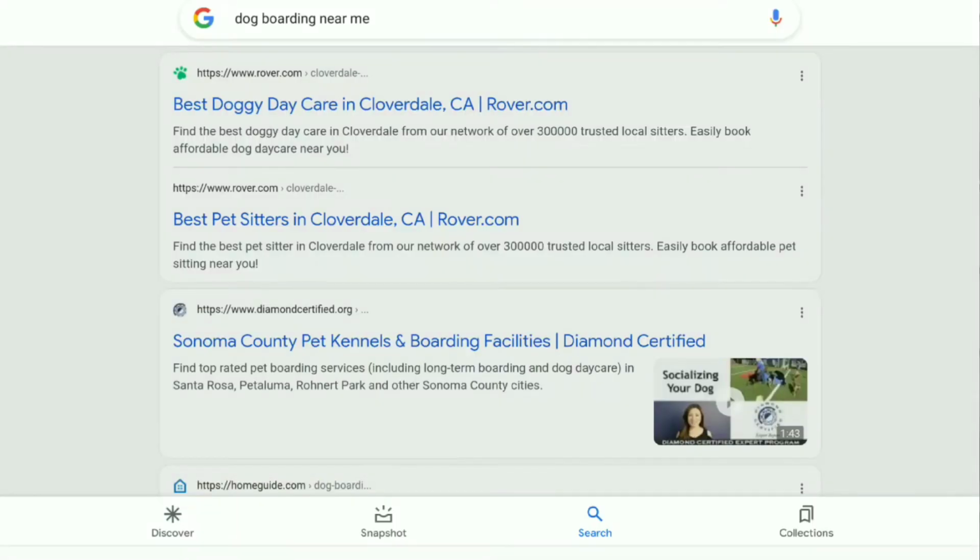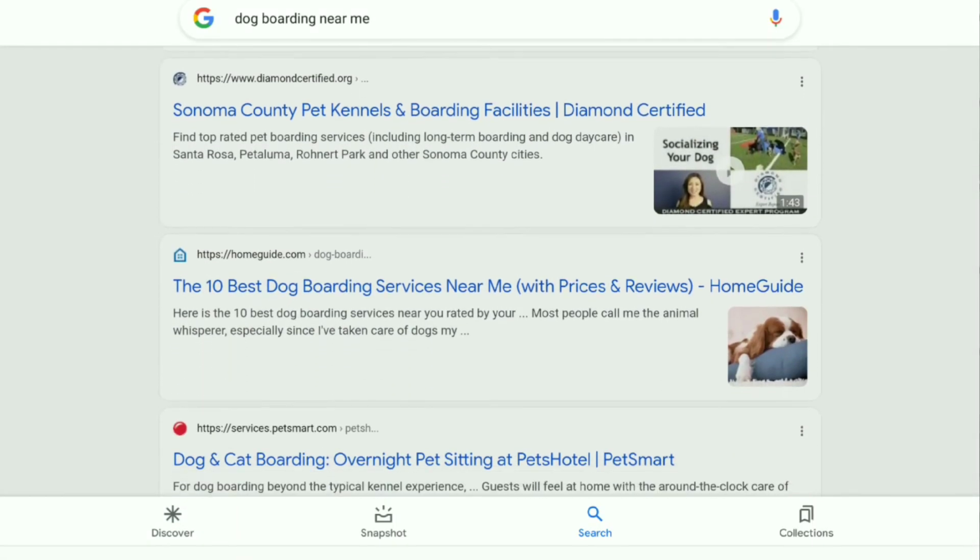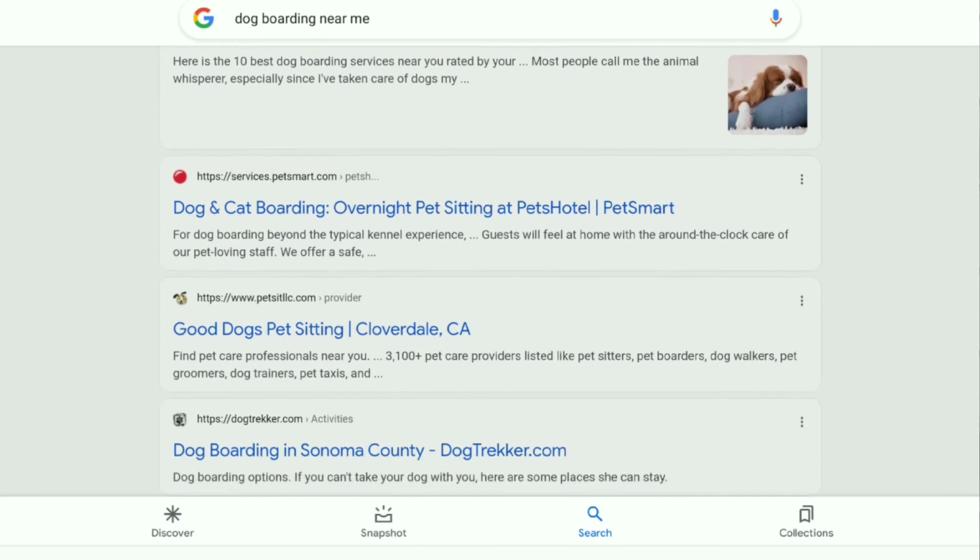Well, when someone is looking for your product or service, you want them to find you. So there are some steps that you need to take to optimize the ability for them to find you and for you to come up higher in those search results. One of the quickest and easiest ways to do this is to look up your kind of business and see what comes up. So you can look up something like dog boarding near me, natural pet food, dog training, or whatever it is that you do, and see what comes up in the results.